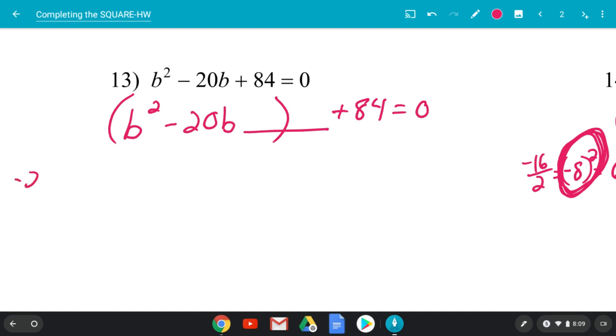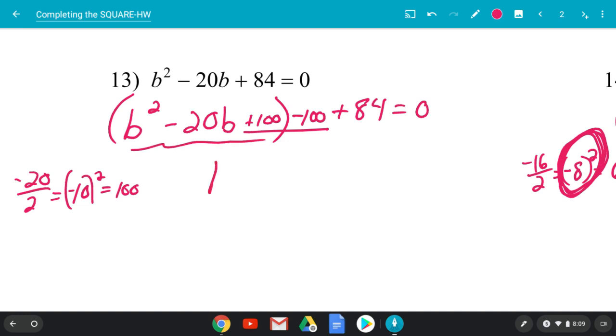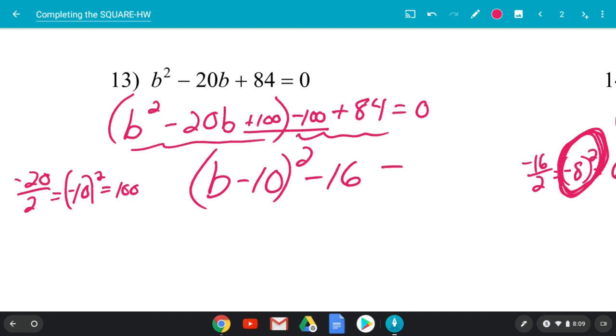-20 divided by 2 is a -10. Squared is 100, so I'm going to add 100 and subtract 100. Factoring the perfect square trinomial is easy. It is b minus 10 quantity squared. Combine my like terms, which is a negative 16. And that equals 0. So far, so good? How many people got that one right?